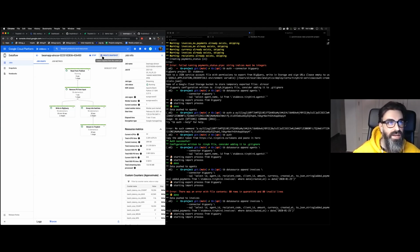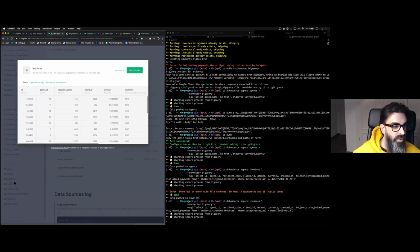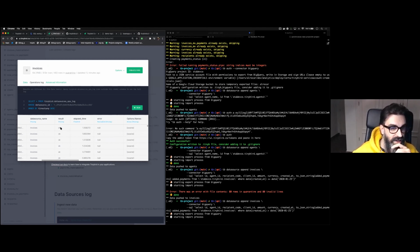So what we can take a look at now is our original invoices table. If we go to the log of ingestions, we can see the buffer was 5 seconds instead of 15. So every 5 seconds, more or less, 5, 6, 7 seconds, we are receiving an ingestion coming from Google PubSub with a few rows, depending on the load of the queue.